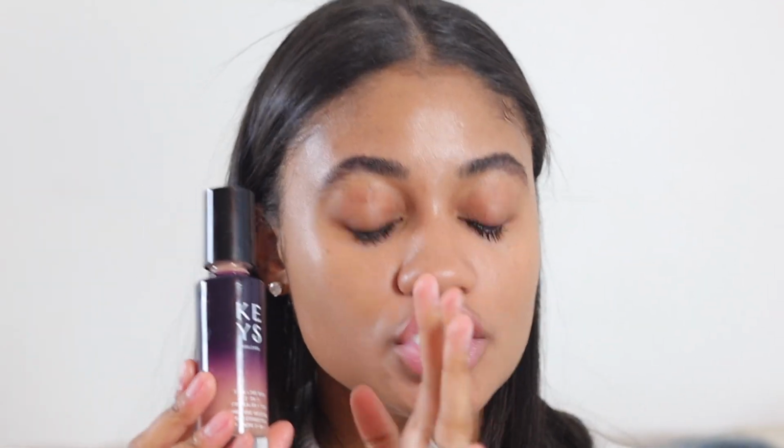I'm really, really enjoying this product, and especially right now, my skin needs hydration, but I don't want it to be too dewy, because then sometimes I feel like in pictures I can look overly dewed up and a little bit too greasy. This has been really great. It's a very comfortable wear.